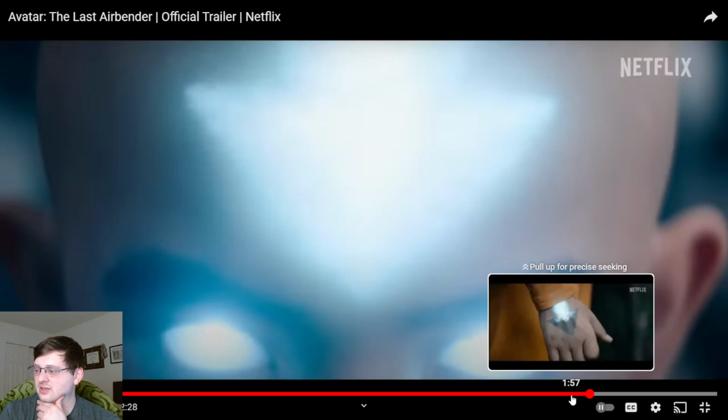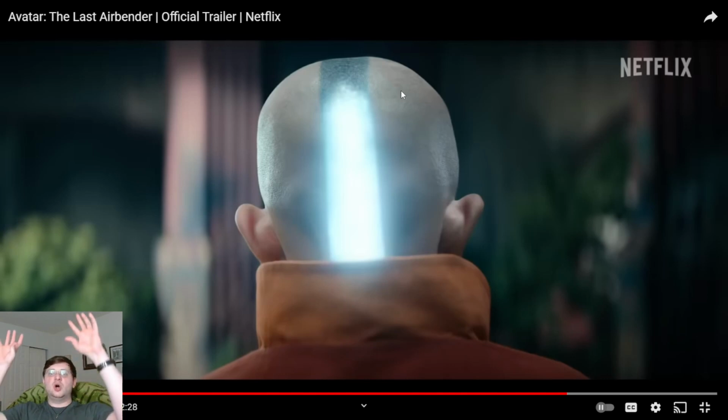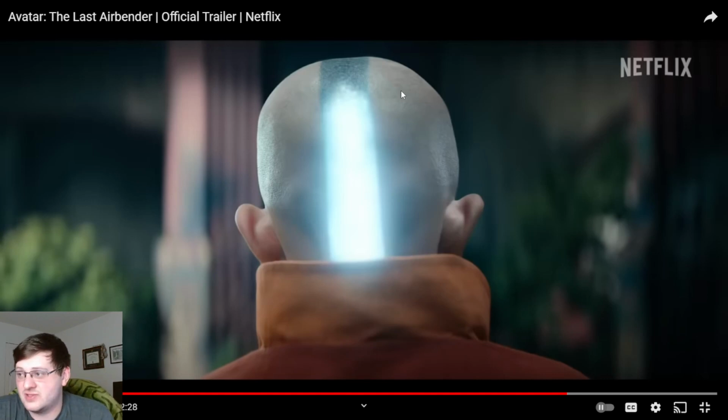And then here's Aang in the Avatar state, and actually, if I go back just a wee bit, it's the process of, obviously in the original, he glows all at once. But this is like a slow, almost like taking over.